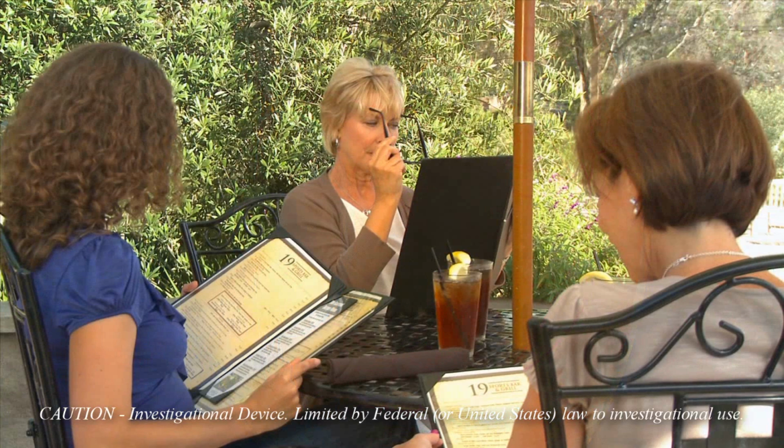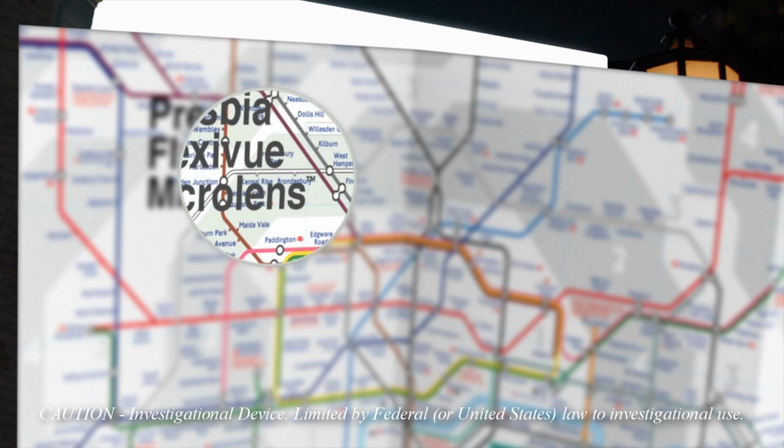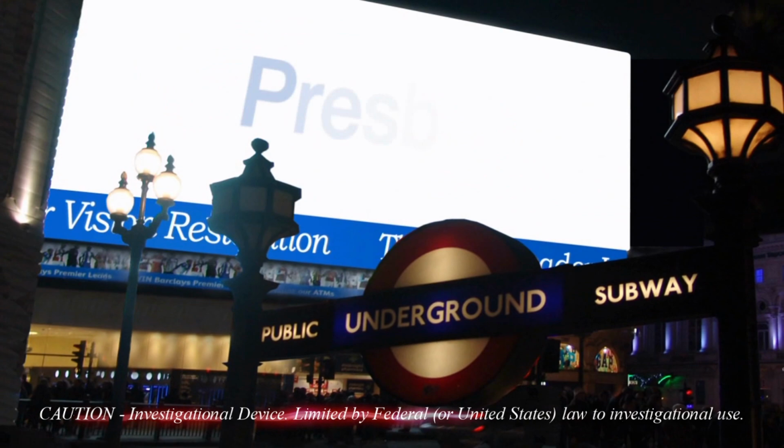Reading glasses can correct presbyopia, but they're way too cumbersome for active people. There is an alternative, a unique state-of-the-art corneal lens implant technology called the Presbia Flexivue Microlens from Presbia, the clear leader in near vision restoration.